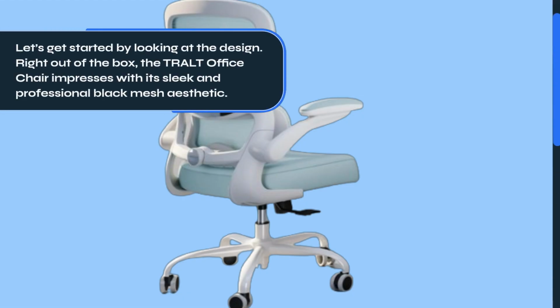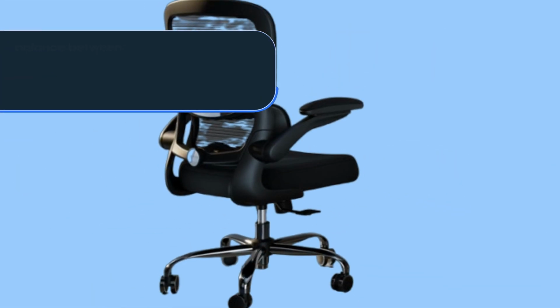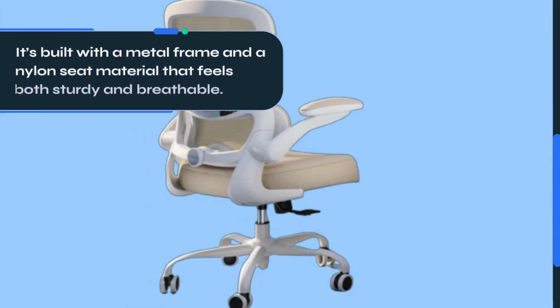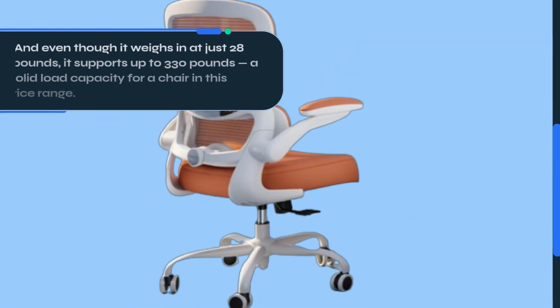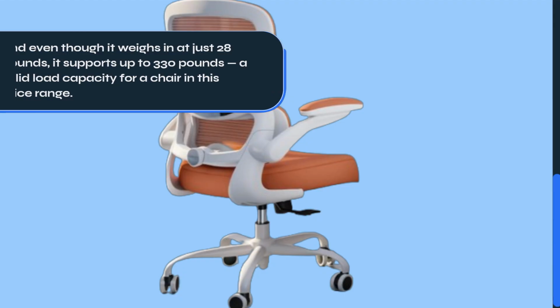Let's get started by looking at the design. Right out of the box, the TRALT office chair impresses with its sleek and professional black mesh aesthetic. It strikes a nice balance between modern and minimal, and will easily blend into any workspace without looking overly flashy. It's built with a metal frame and a nylon seat material that feels both sturdy and breathable. And even though it weighs in at just 28 pounds, it supports up to 330 pounds, a solid load capacity for a chair in this price range.